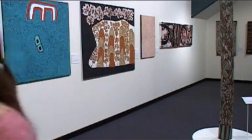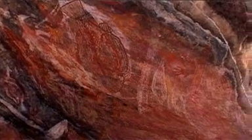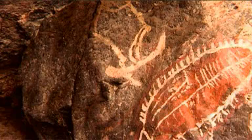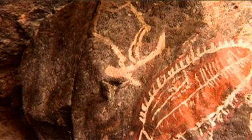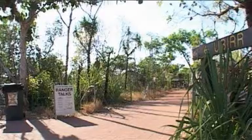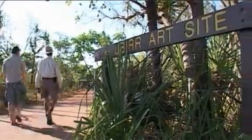But the art in the Northern Territory extends far beyond the confines of the galleries. With 5,000 rock art sites on record and an estimated further 5,000 sites thought to exist within the region, the rock walls and shelters of Kakadu National Park and neighbouring Arnhem Land have been canvases for generations of Aboriginal artists.